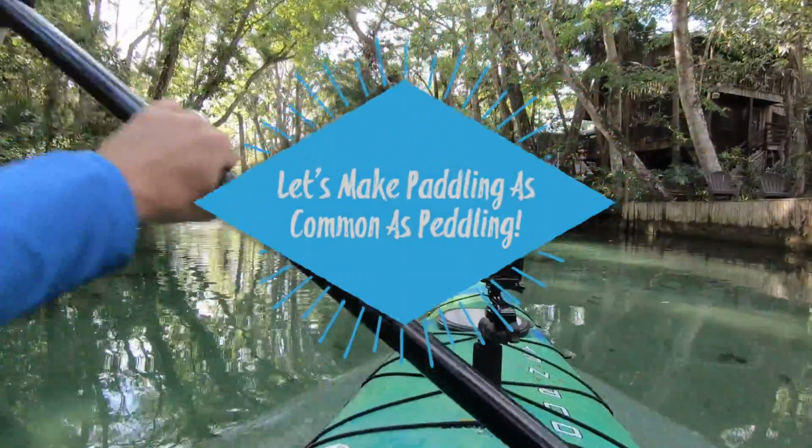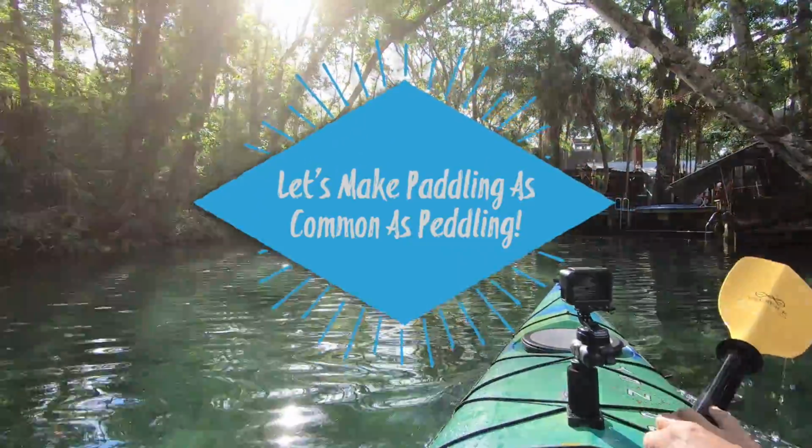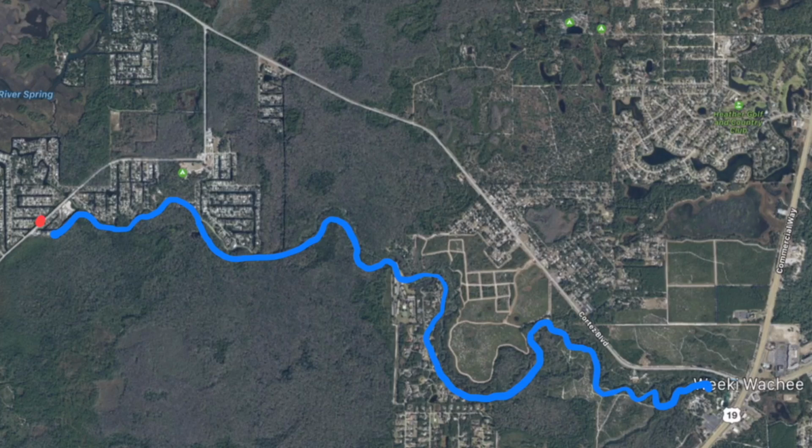Well, we made it to Rogers Landing. Time to unload our gear while one of us takes the shuttle back to pick up my vehicle. It's just a 10-minute ride back to where we started.